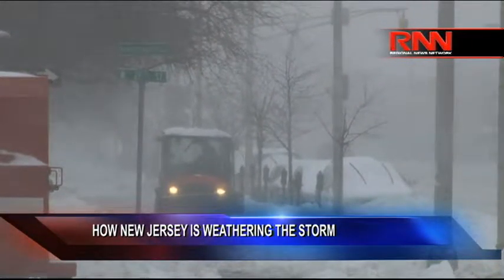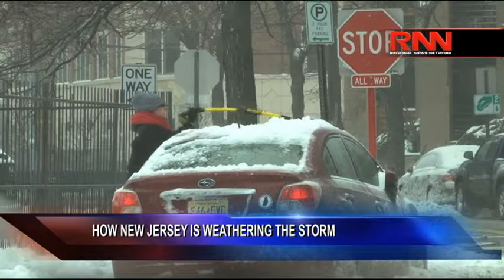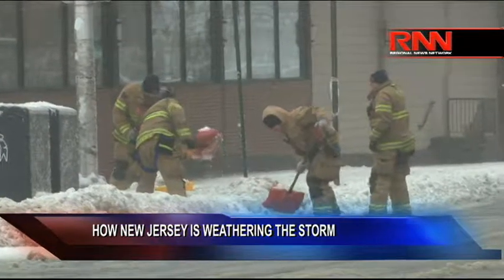Once you're plowing, you plow the streets, it goes to the sides, it starts blocking in all the cars that are parked on the side streets. Then the people come out, they have to dig out their cars, and where they're going to put it, they put it back out in the street. So it kind of compounds it, but after a day or two, you wind up getting through it all.